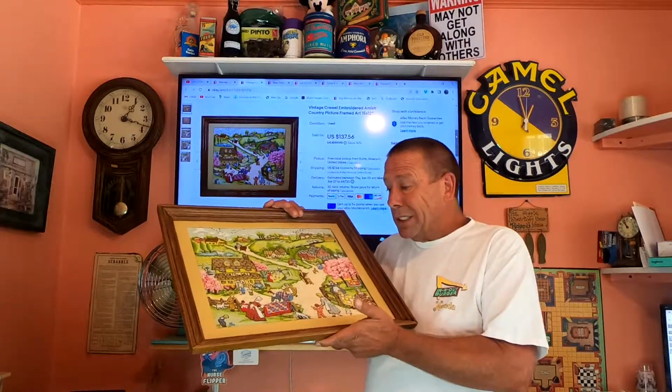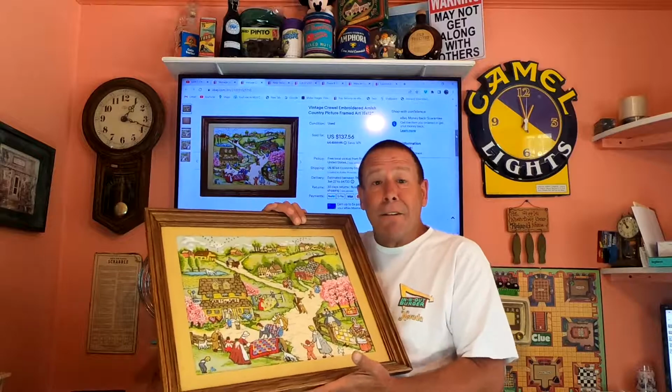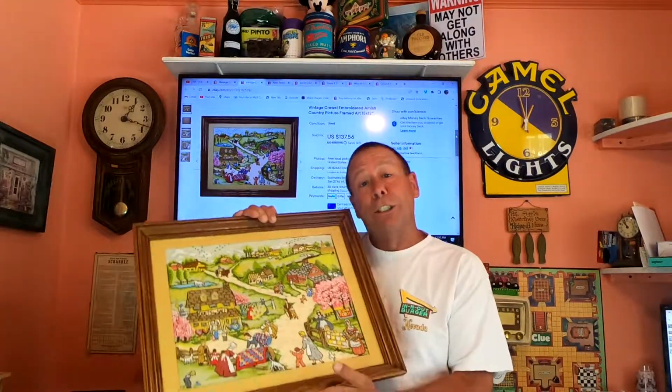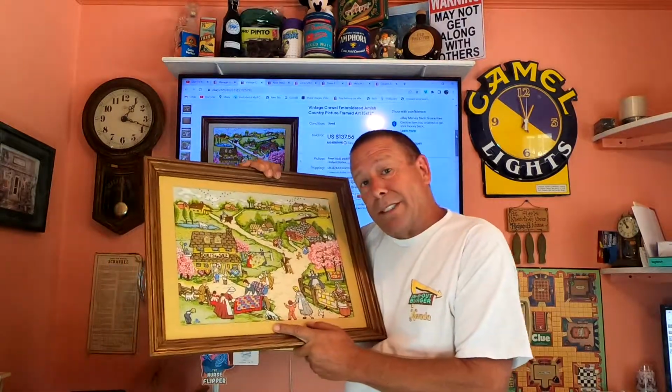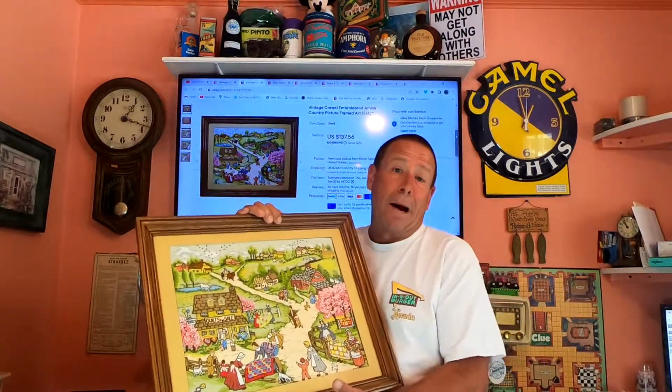This was actually a really good sale. $2 into $137.56, and the buyer is paying $12.77 in shipping. So if you see cross stitch and you can get it for a decent price, it does sell, but it does take the right buyer.